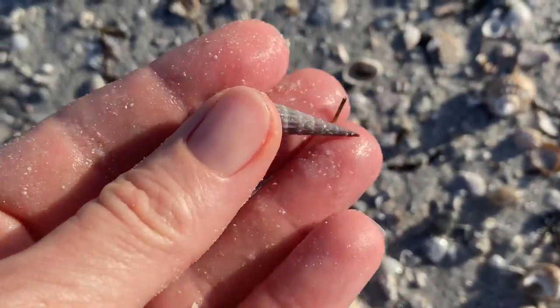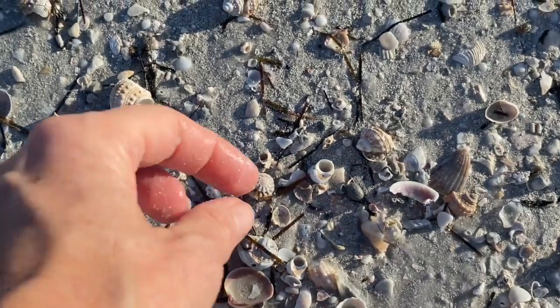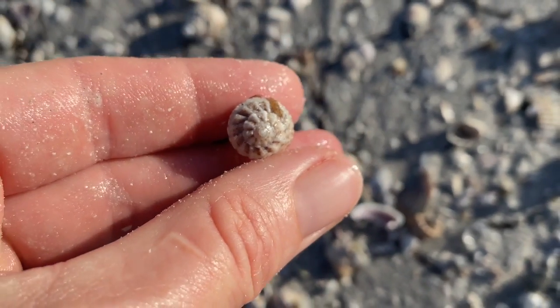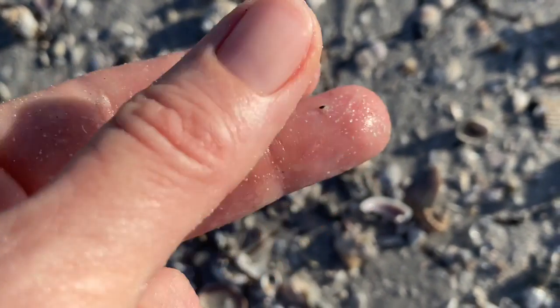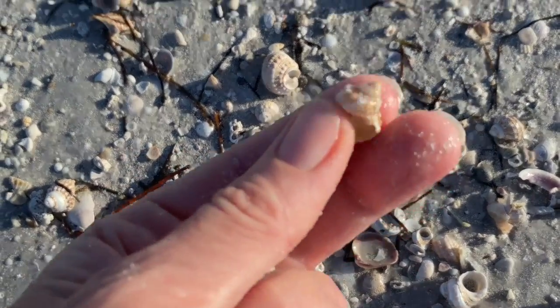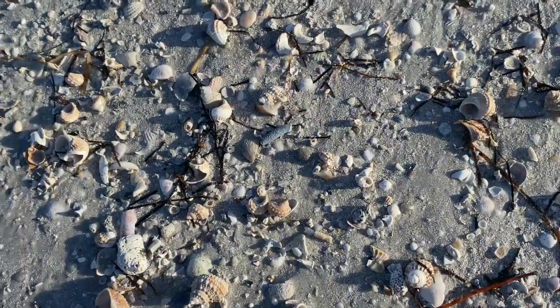All right, auger, wow, nice looking auger. It's a common auger, a button shell. Aren't those adorable? I'm glad it's called that. It does look like a little button. A chestnut turban one. Yep, that'll pass the muster just fine.